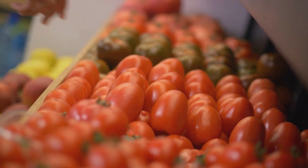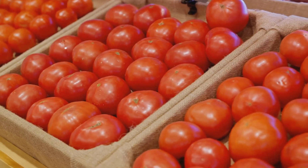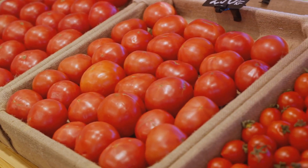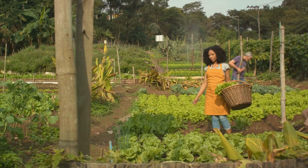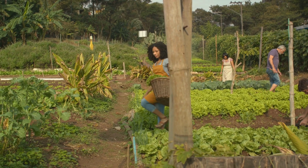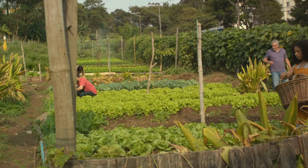Once ripe, they can be kept in the refrigerator to slow down the ripening process. Legumes, once shelled, can be stored in an airtight container in a cool, dark place for up to a year. Do remember, though, freshly harvested produce not only tastes better but is also packed with nutrients. So eat what you can and only store what you need.